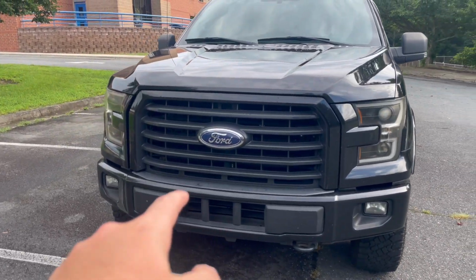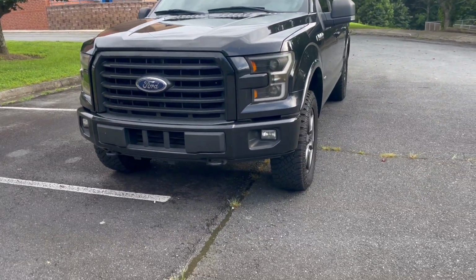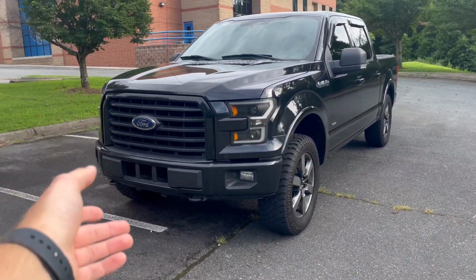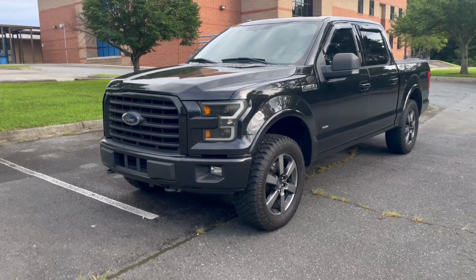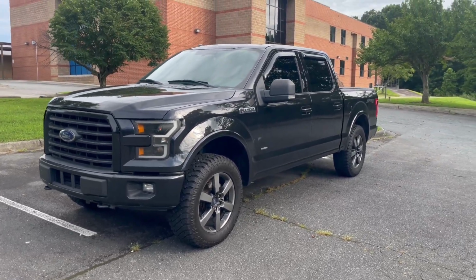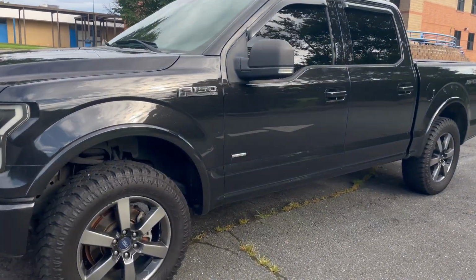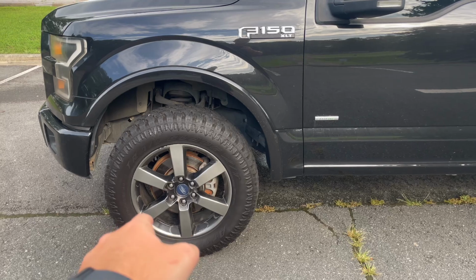Now, I'm not a huge fan of this grill, but I think whenever I clean it up and get it perfect, I'll be happy with it for the time being. Worst case, I could paint match it, or I could just throw in a Platinum grill or something and paint it black. It'd look a lot better. But as far as my plans, I'm just gonna clean the truck up a lot, and then I'm gonna get the wheels refinished eventually with some nicer tires.